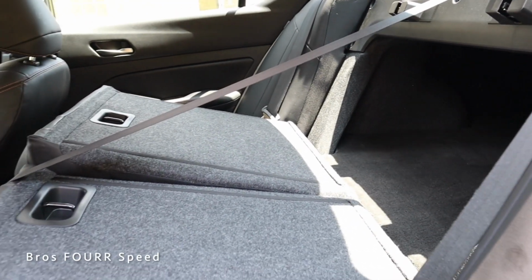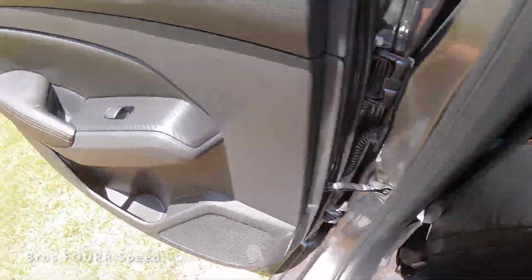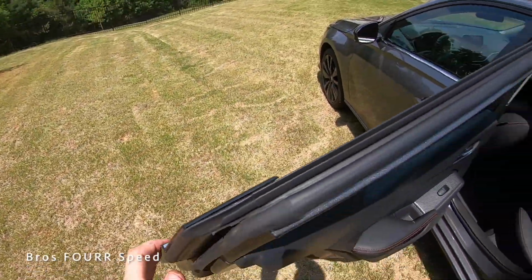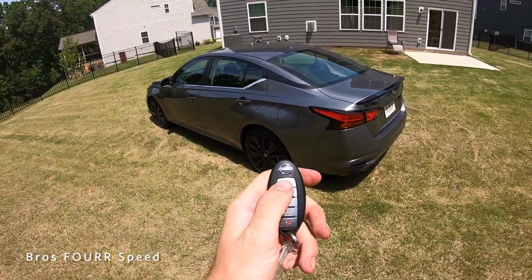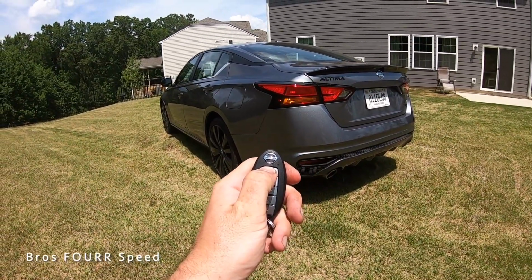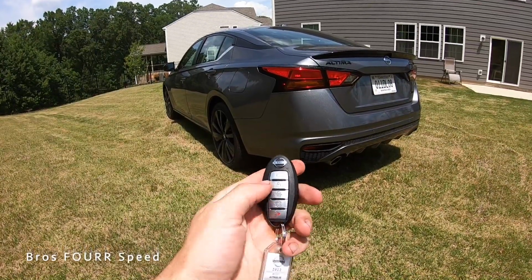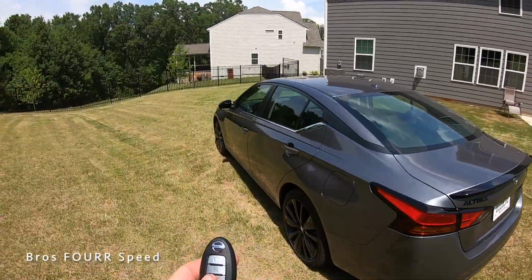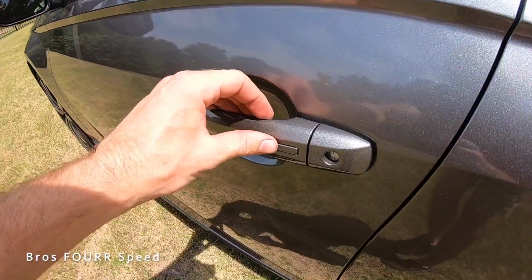And from this angle, you can just get another look at the amount of interior storage that you do have for this Nissan Altima. Now, before we work our way to the front seats, this does have remote start. So if I lock it and then hold this button on the upper section, this will automatically start up, which is a cool feature to have if you need to use that. If I hold on it again, it will shut off, and then you can use the button to lock and unlock it, of course.